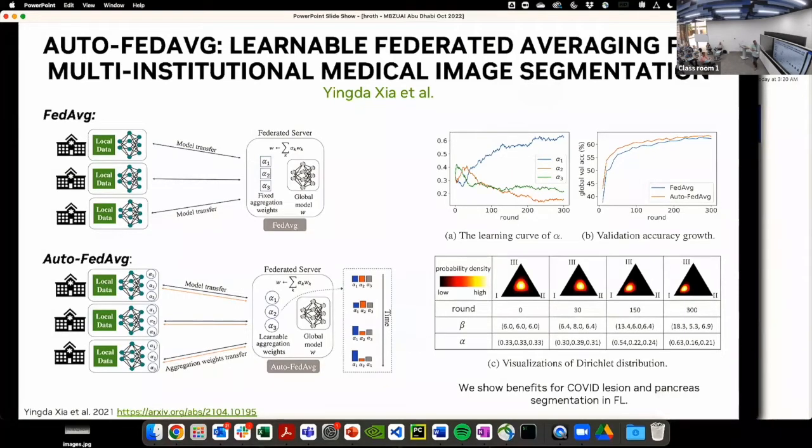So in this approach, the server sends all the local models to each client, and they then use gradient descent or some gradient-based optimization to learn the best combination of the models. And we model the weights as a Dirichlet distribution, so you can then sample from the distribution to get the next set of weights for the next round. So you can see that these weights are adapting as the training goes on.